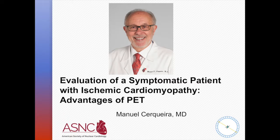So the advantage of PET is that you have shorter acquisitions, less motion. Rubidium itself predominantly goes to the heart. You don't get the GI or the liver retention that many times cause artifact, and it has higher spatial resolution. You get attenuation correction routinely with PET. You also get scatter correction with PET, and these are advantages over the use of SPECT.